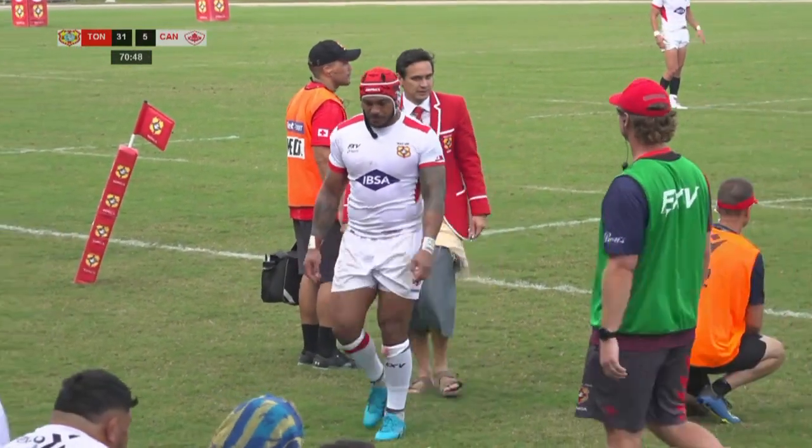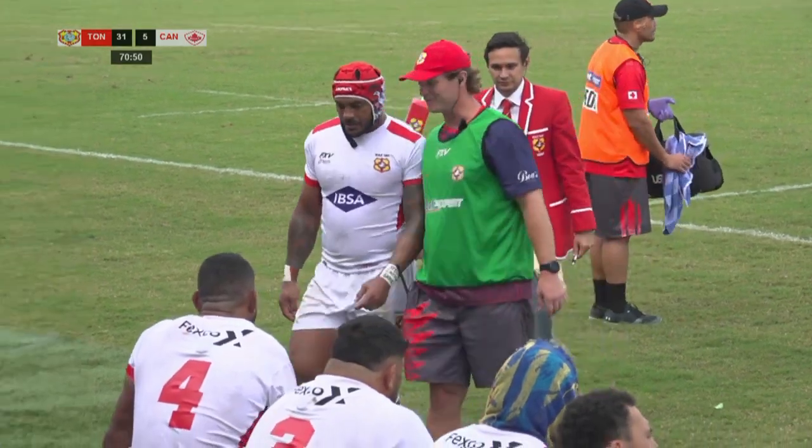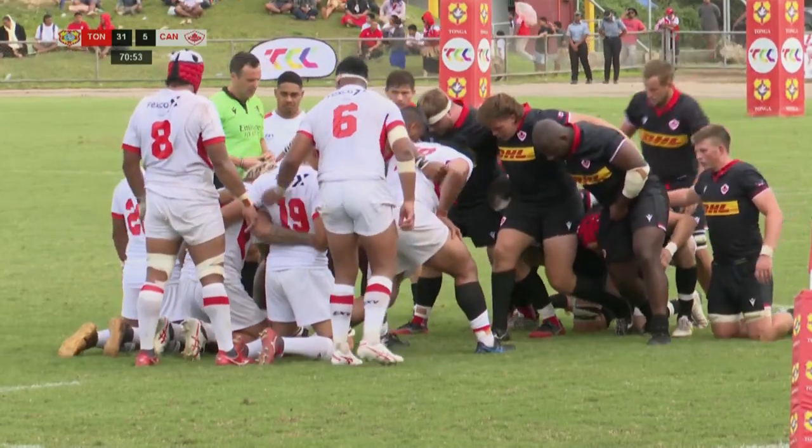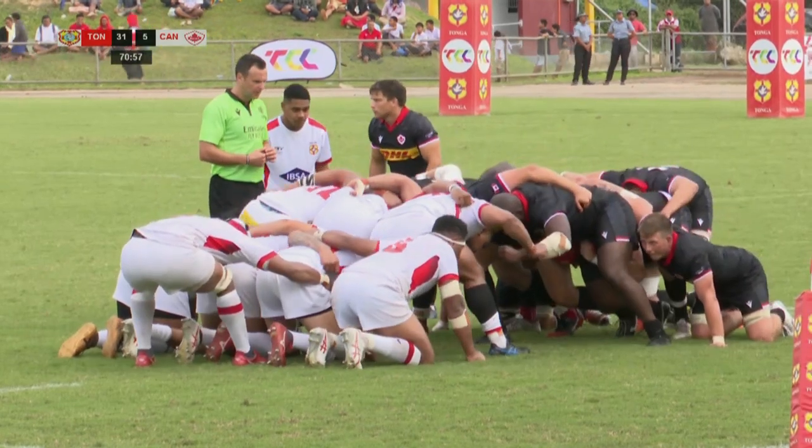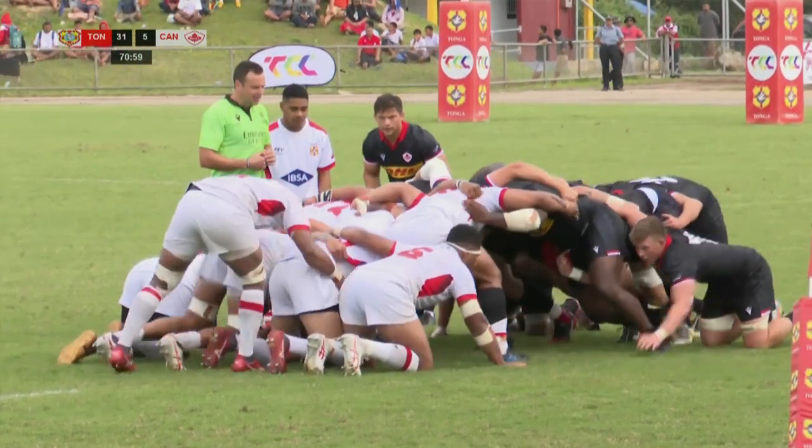Peter having a spell. Peter's been very solid today on attacking D. He's carried well, he's defended well. Crouch! Bind!